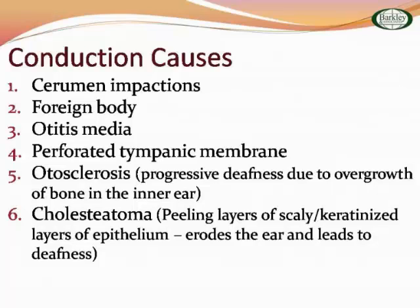And so otitis media, foreign body, the tympanic membrane can be perforated. You can have this process of osteosclerosis, progressive deafness due to overgrowth of the bone in the inner ear, and then cholesteatoma, peeling layers of scaly keratinized epithelium that erodes the ear and leads to deafness. That can be very serious.